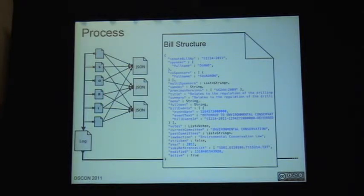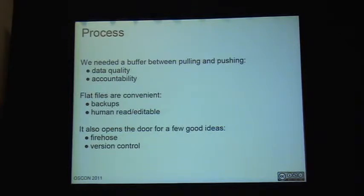So we just say, oh, that's wrong, and we can just open the file, fix it, and then push it back through the system. And it's just like a minute-long process where it would have been a lot more involved previously.